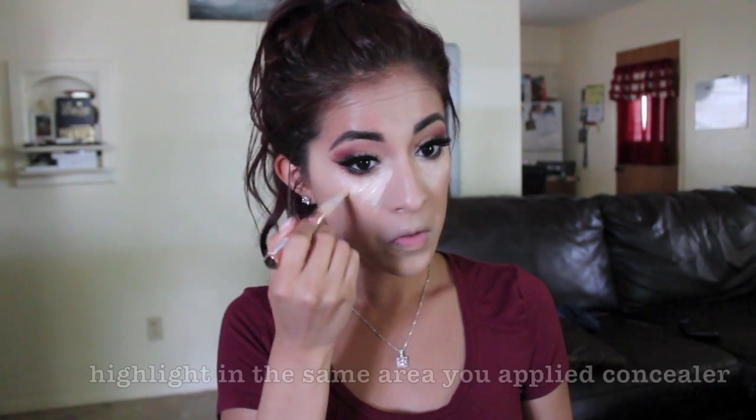I swear though, the way the product comes out sucks. I keep turning it and it does not come out. What is wrong with this? Oh, okay, there we go. Finally.